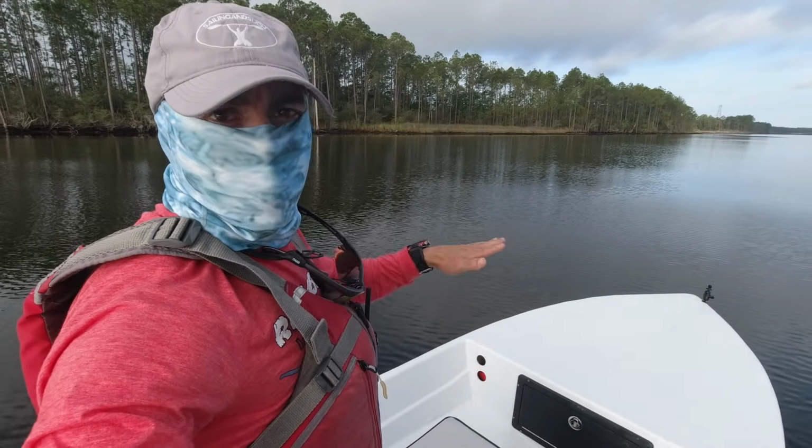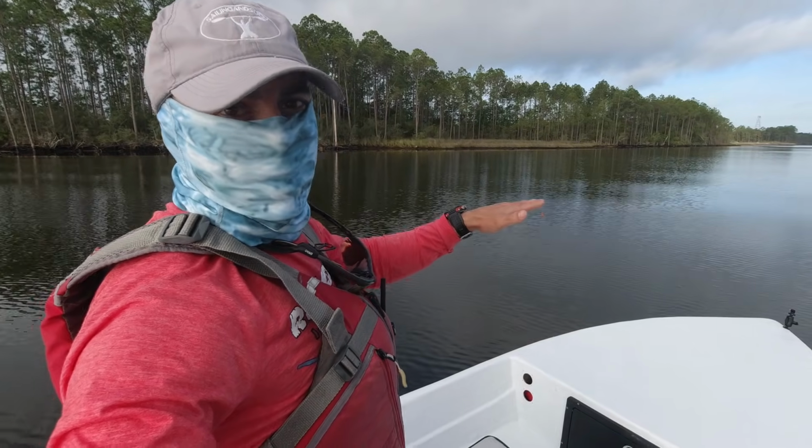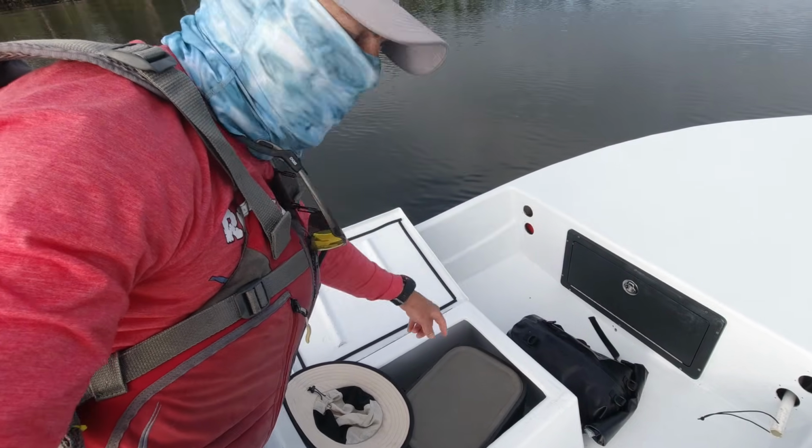I'll probably notice that the boat's porpoising a little bit. It means when I'm moving, it's kind of doing this number here. So I'm moving a little bit of weight forward to see if it helps. I'll move my cooler just a little bit, see if it makes a difference.